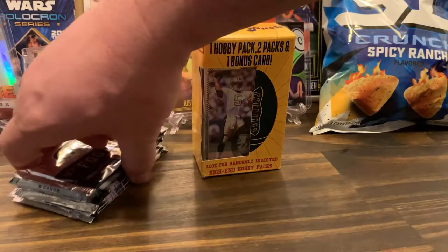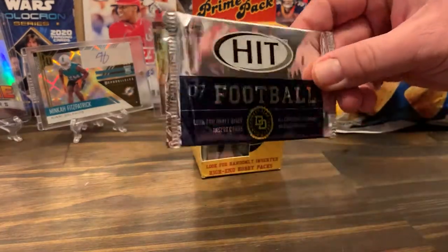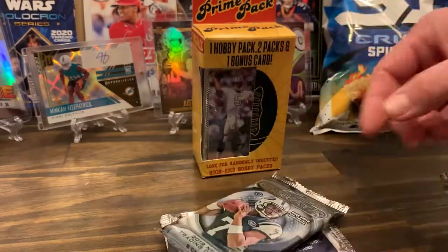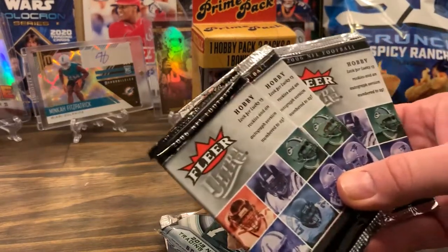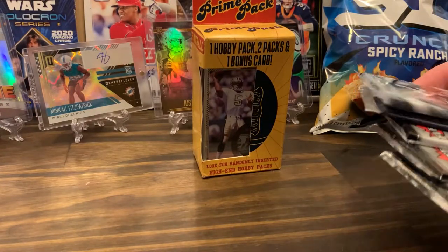And we had made a little trip to our local LCS, and we picked up some Hit, why not, 2007. Some Strata, 2013, and a few Fleer hobby packs from 2006. Hey, why not? The great Houdini here, he enjoys the classics, right, Houdini? Of course, always. It's always good stuff.